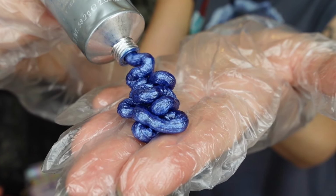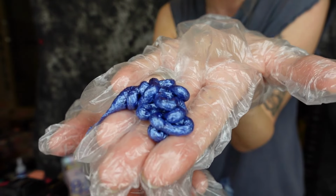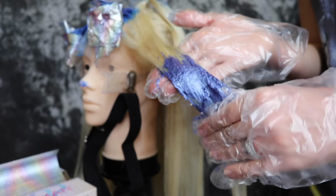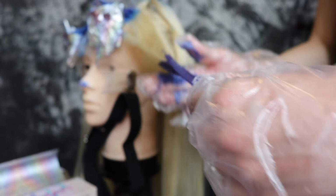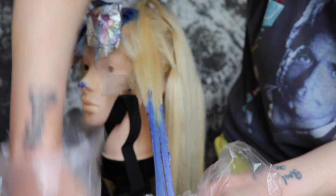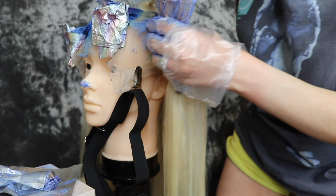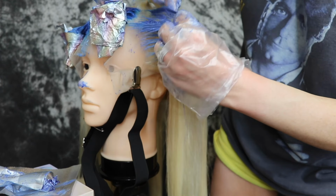Ooh, that looks so cool. It is really metallic. What? That looks so awesome. It really does look almost like fish scales. Unreal. It does look like it's painting the hair really uniformly. I don't know if you are maybe supposed to mix this with something and not directly deposit it onto the hair.